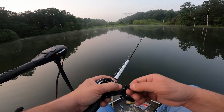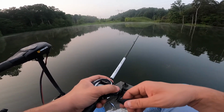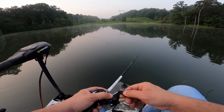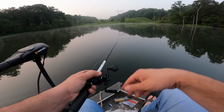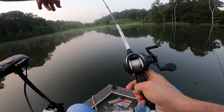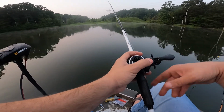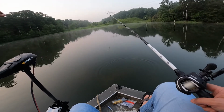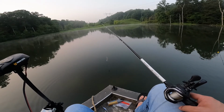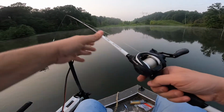So the reason why I came down here this morning as opposed to somewhere with a little bit steeper banks is we've had a lot of rain the last, I don't know, week or two. And the last few days it's been raining, and usually when it rains, this little ditch is a primary inlet into the lake, and it rushes a bunch of fresh water in here. And whether it pushes fish out of that ditch or what, I don't know, but the bass will stage right here around the mouth of that ditch. And there'll just be bass everywhere.